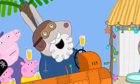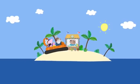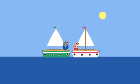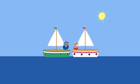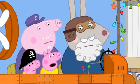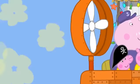The sea and the sky and the boat sailing by. But the boats are not sailing by, Grampy Rabbit. There's no wind. Without wind, sailing boats can't sail. Help! Help! We need to rescue them, Grampy Rabbit. Good idea, Peppa. Hold on to your socks.